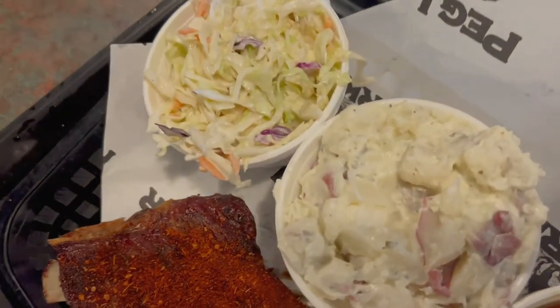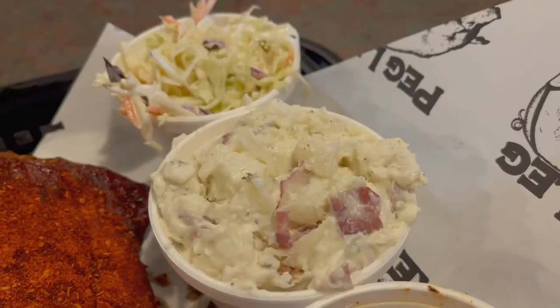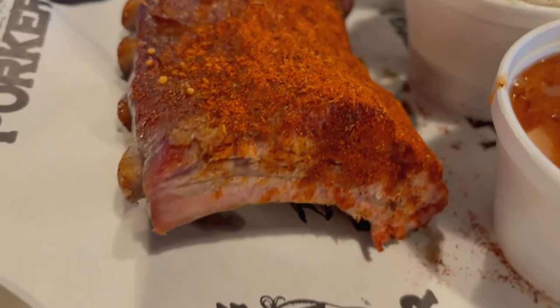Comes out with dry rub on it, and then you put on your own sauce. We've got the mild here. We put a little mild and a little hot, so it's spicy. And all right, let's see.